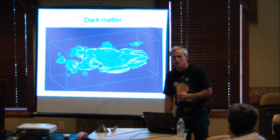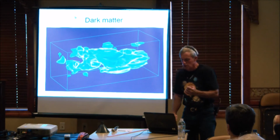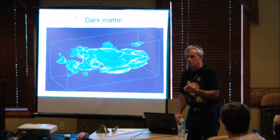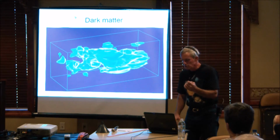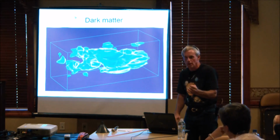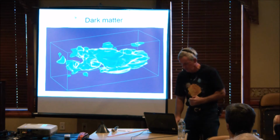To be more specific, this is a computer simulation of dark matter. That is, wherever there's a large concentration of dark matter, galaxies form. Dark matter is the internal invisible skeleton of a galaxy. It is the internal scaffolding of a galaxy. Without dark matter, stars would just be randomly flying about, but dark matter keeps it all together. Thus, without dark matter, there would be no galaxies. Without galaxies, there would be no stars. Without stars, there would be no planets. Without planets, there would be no life.